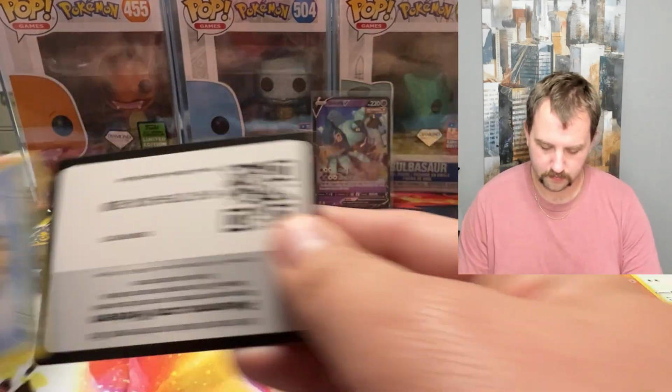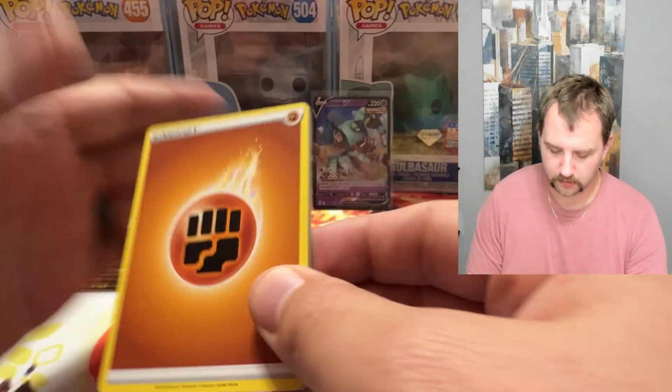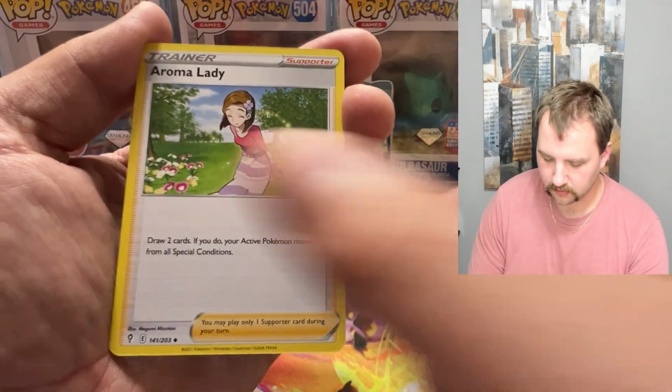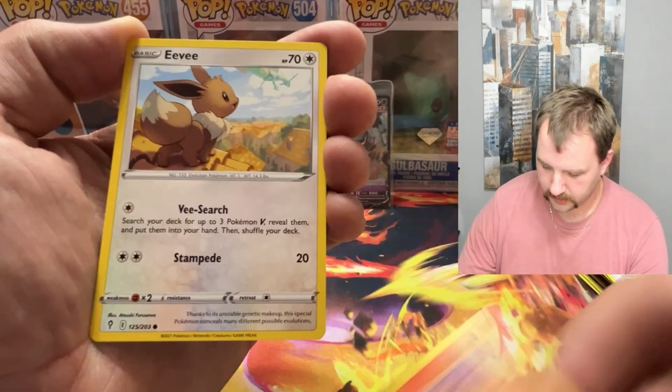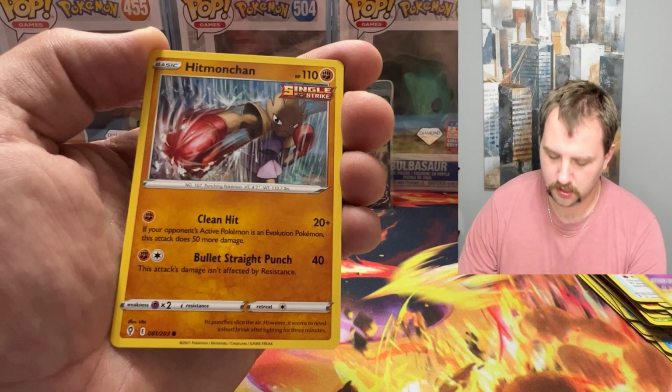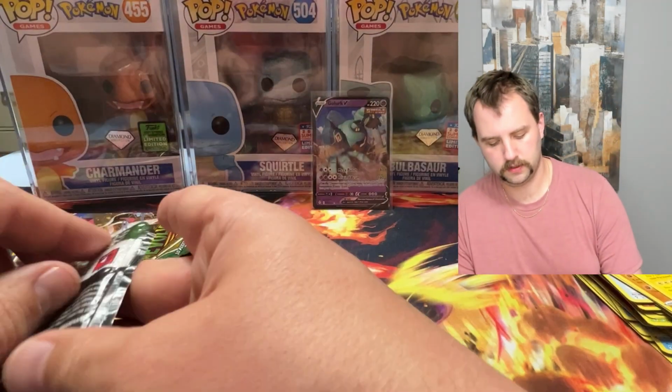Man, I want that Moonbreon. Maybe then I could afford to buy the Giratina that I can't pull from Lost Origin. But gotta just keep switching it up. Ursaring, Ampharos.